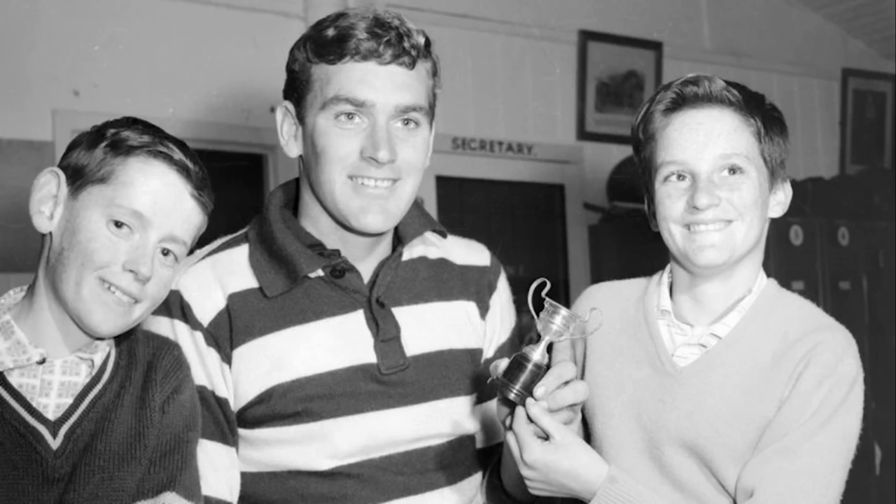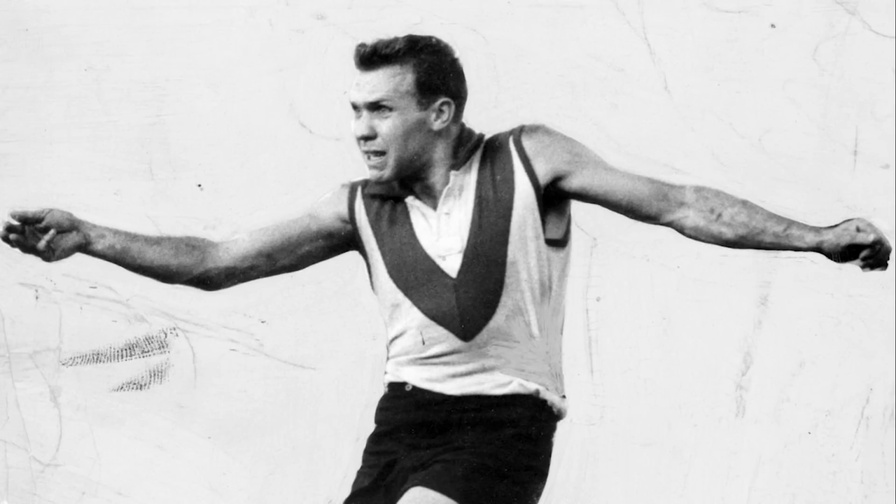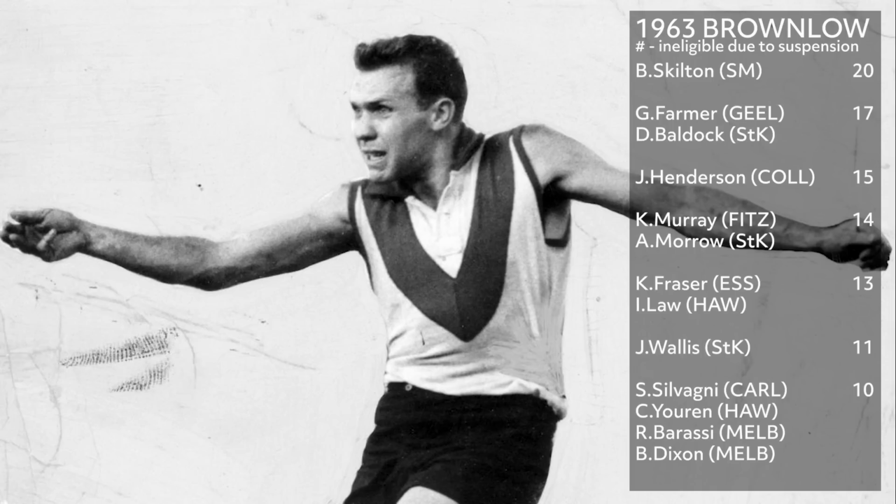1962, Alistair Lord, Geelong. Lord was the true one-season wonder. He got 5 votes either side of his 28-vote 1962 season and 4 votes in his final 3 seasons before retiring at 26. 1963, Bob Skilton, South Melbourne. Skilton beat Polly Farmer to get his second medal in what was a bit of a surprise considering Polly already had a massive reputation from being easily the best player in Western Australia at the time.